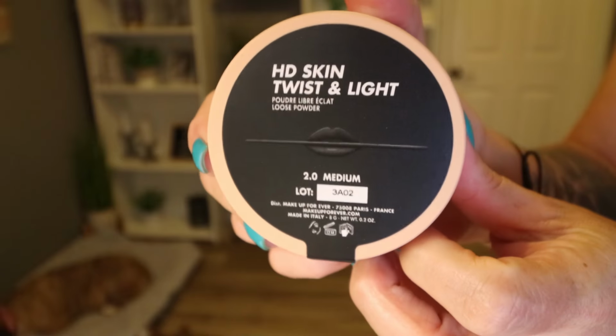Now this is an interesting product. I actually had to Google how to use it because it's pretty confusing. Actually, the reviews were that the packaging is horrible. So I'm excited to use the powder though. It's supposed to really blur the skin and give you a little bit of luminosity and glow.